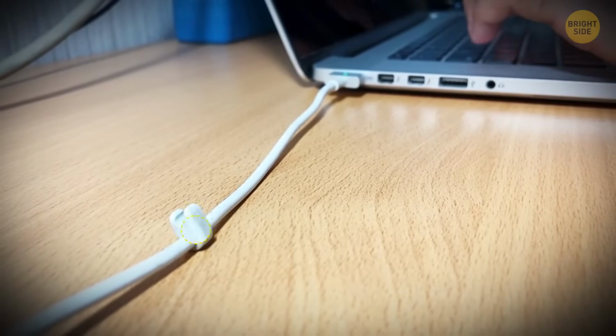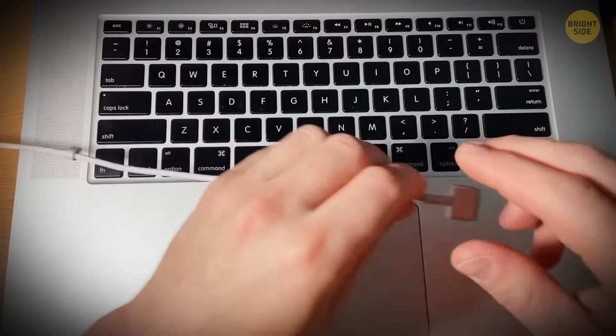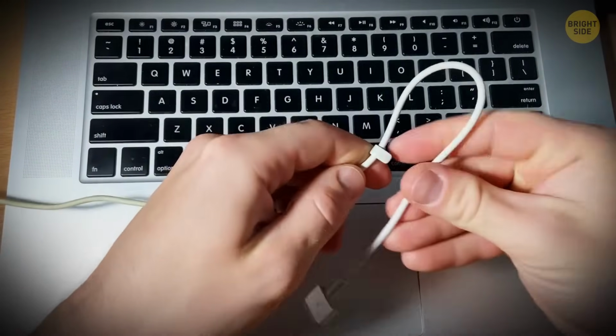Those flaps on your laptop charger are there to protect your wire. You can wind the wire around these clips to keep it safe and neat.